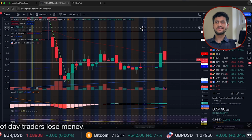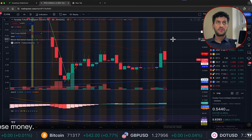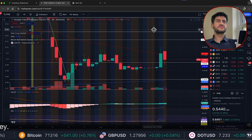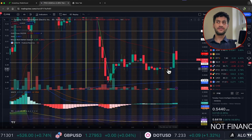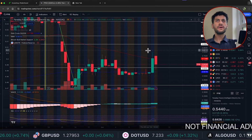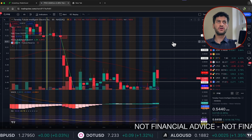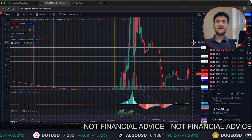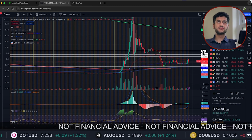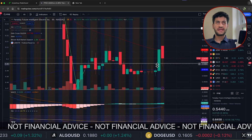That 90 cents level is my first area of resistance. Some people might want to take profits there if they've been buying at 4 cents. I'd like to be taking my profits more towards $4, $10, $20. But that's the first level of resistance, around 90 cents. The next level will be around $1. And if we manage to get above $1.19 today, then we have a good chance of getting back to those $3, $4 levels. Today could be a very volatile day for FFIE.